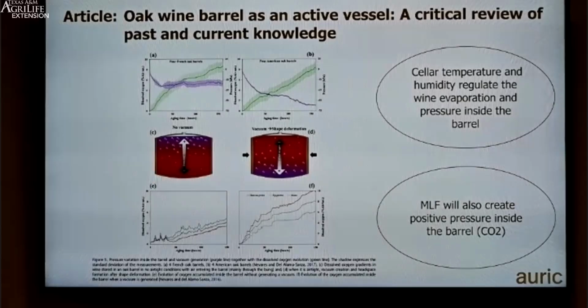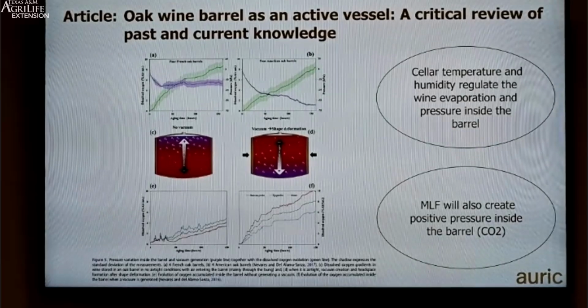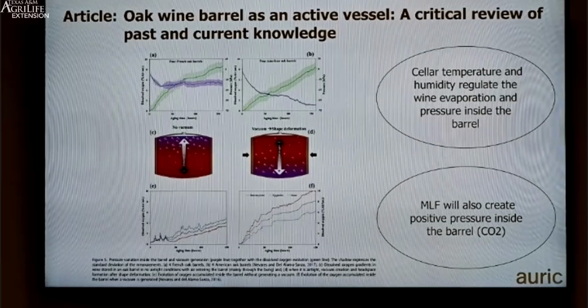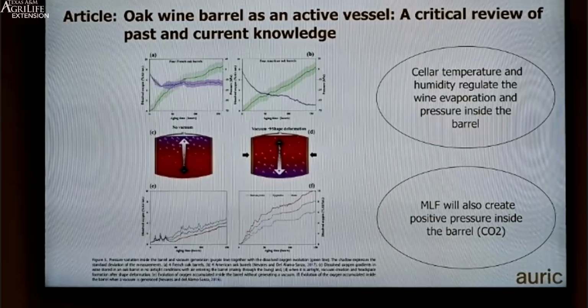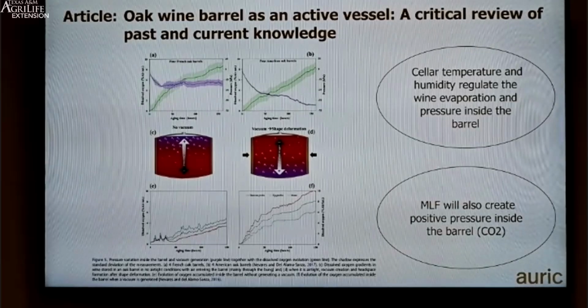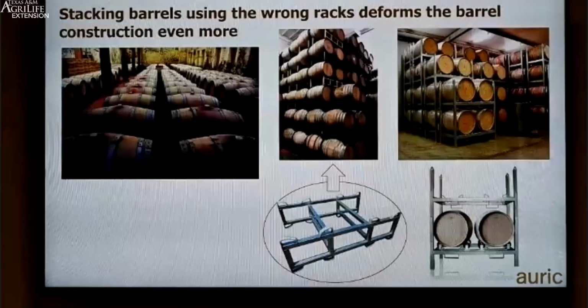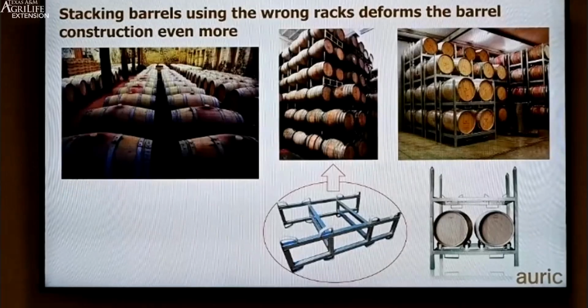So another article explains that during winemaking and aging, because of the cellar temperature and humidity that regulate the wine evaporation, you end up with different pressures inside the barrel, where there's a positive pressure or a vacuum pressure. And then malolactic fermentation also creates a positive pressure.